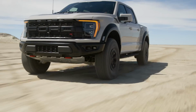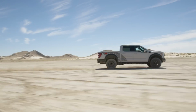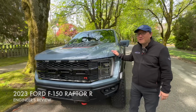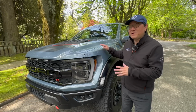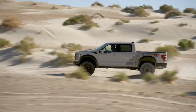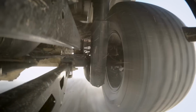And you know what? This thing sets the benchmark over and over again as the baddest and the highest performing truck in the market. The Ford Raptor R is not like any other truck out there, and even companies like Toyota don't even bother creating a truck to compete with this. Why? Well, because this is on the top of the mountain peak when it comes to providing the most amazing amount of performance for the money.